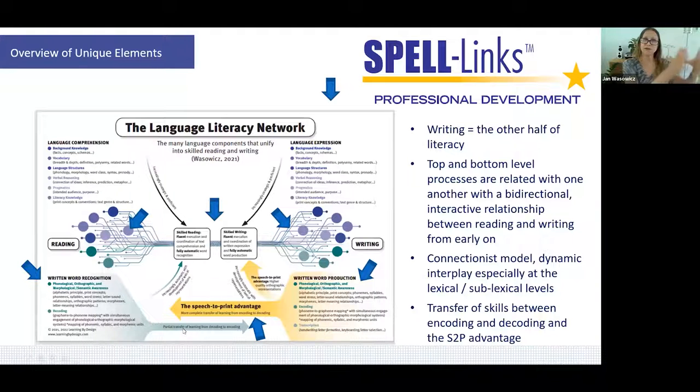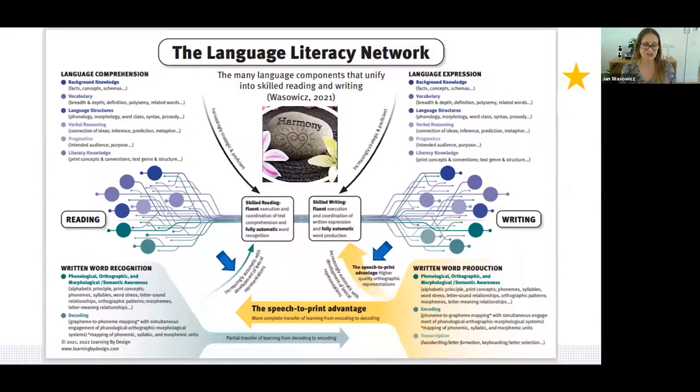Yes, if you work on decoding, there is some transfer of decoding knowledge and skills to the encoding of words, spelling of words. But if you work on encoding as kind of a gateway or a primary approach, you're still going to do decoding, but as your entryway, you will get a much larger transfer from encoding to decoding. Now, again, I'll show you some of that research. So that's what we're going to focus on today, that speech to print advantage.